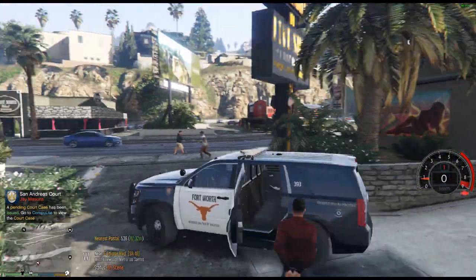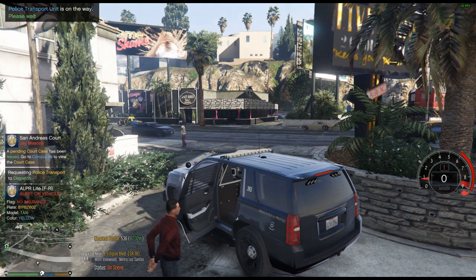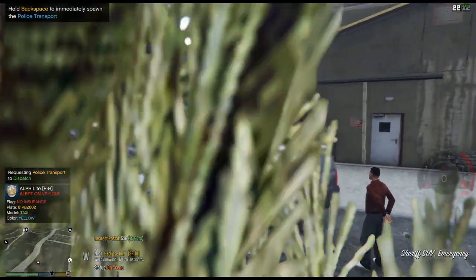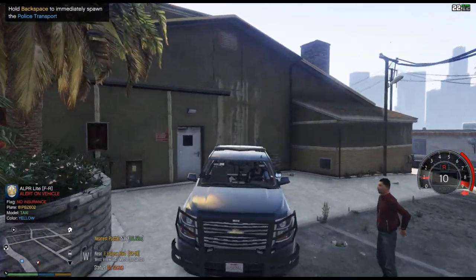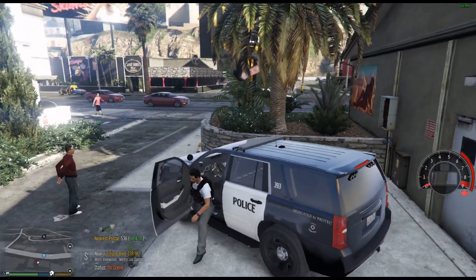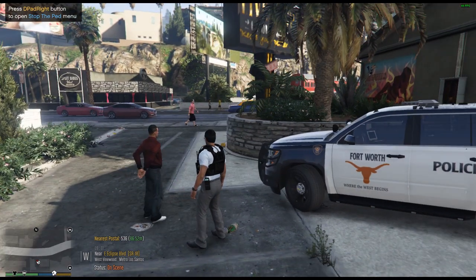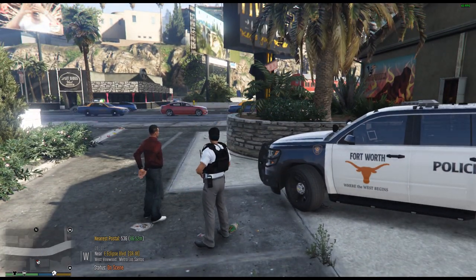Request transport. Assistance required in West Vinewood. Oh yeah, let me back up my Tahoe. You have the right to remain silent, anything you say will be used against you in a court of law. If you don't have an attorney, one will be appointed to you by the state of Texas. Do you understand the rights I've given you?